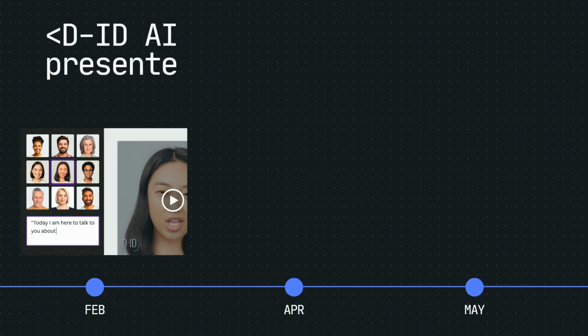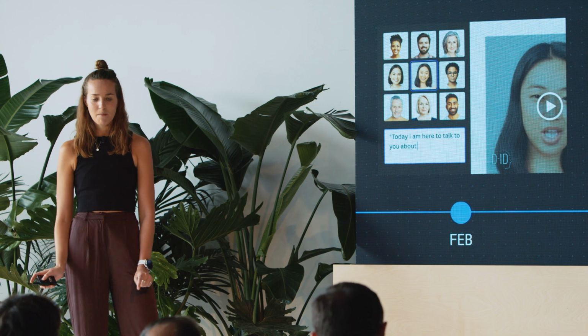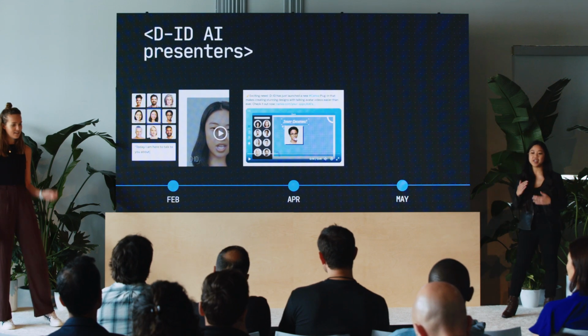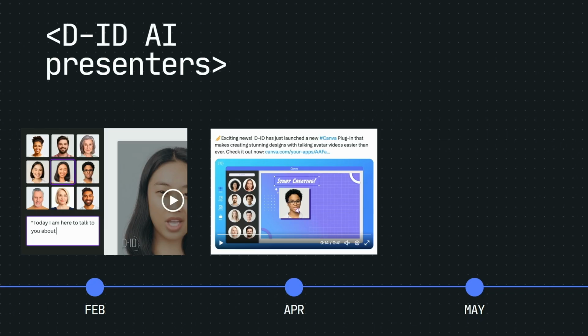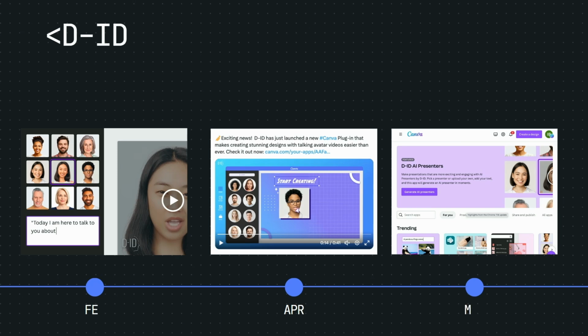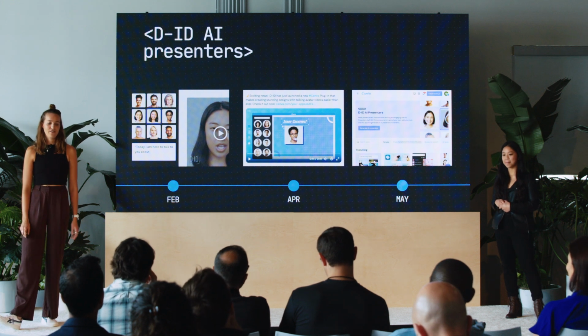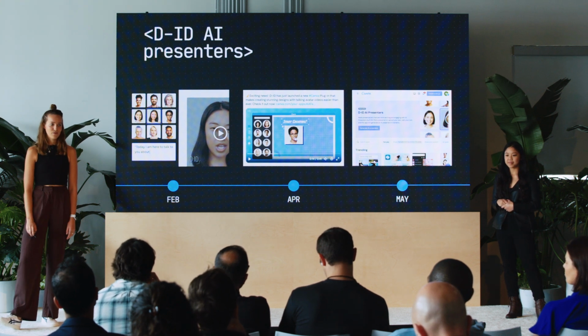A quick rewind into their timeline. The DID AI Presenters app was launched at the end of February. We worked closely with the team to develop marketing assets using our newly created app listing guidelines. Then they followed up the launch of their Canva app with their own marketing campaign at the beginning of April. And we followed this up with featuring their app in our app marketplace at the beginning of May. These initiatives have led to staggering growth of the number of monthly app users in just a few short weeks.